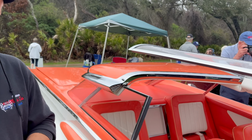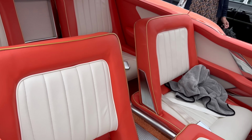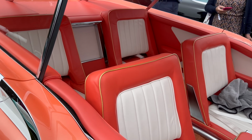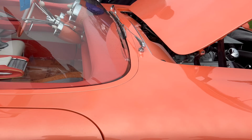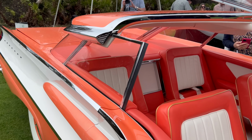Excellent. Well, thank you so much for taking the time to show us around this amazing one-of-one concept car, and giving us a little bit of the history of it. What an amazing story this car represents.